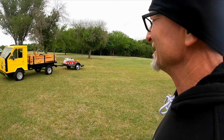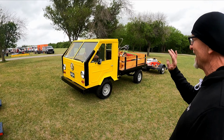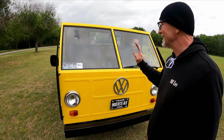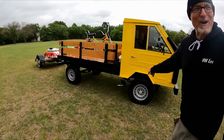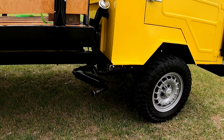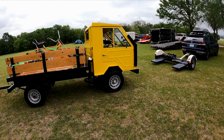Look at that, Matt Jackson. What is that? Well, it says Volkswagen. It does say Volkswagen. It's a split window. It is. Dude, the motor, look where the motor is. It's an air-cooled motor. Oh my gosh. Wow, it must all raise like that.